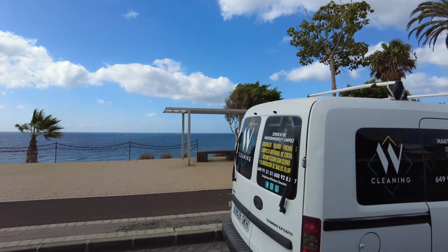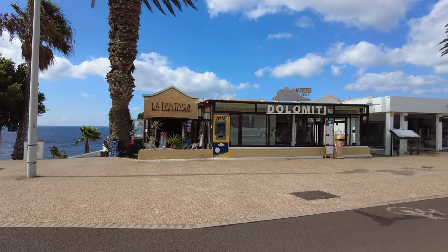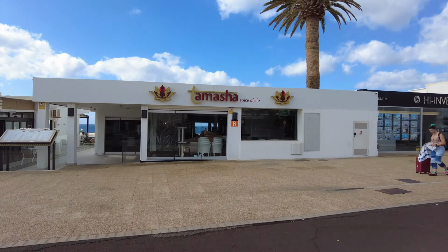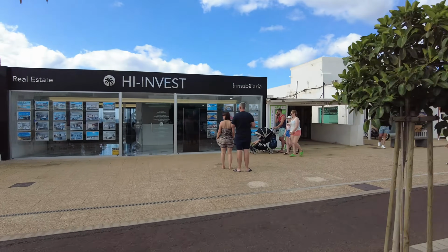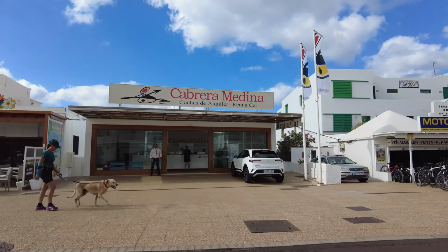So I've chucked Jack in the back and he's got the camera out the window, and today, instead of showing you the side where all the bars and restaurants are, we're going to show you the beach side. And there are some bars and restaurants, especially up this end of town. There's a new Indian restaurant there that looks fabulous, a couple of car rentals and estate agents, and the famous Hawaiian bar as well. That's a very popular one.